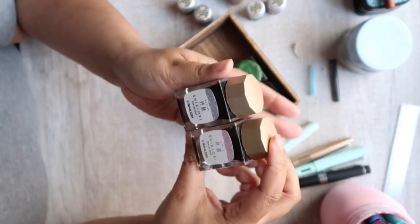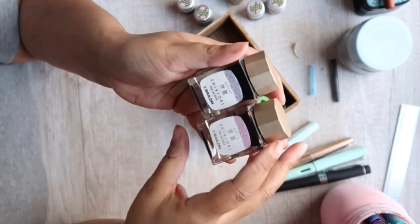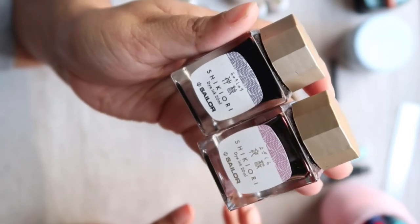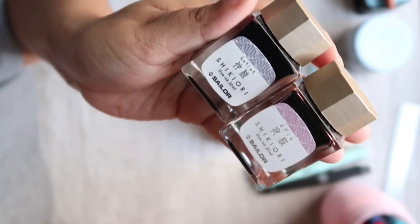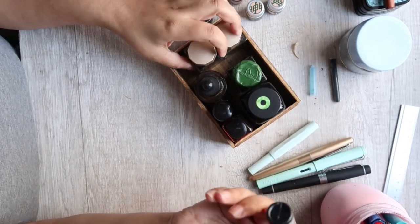These two Sailor inks are my absolute fave. It's a light plum and then a dark gray one. It's the Shikiori inks. I adore these two. I got them at Yoseka. I'm constantly using those two.